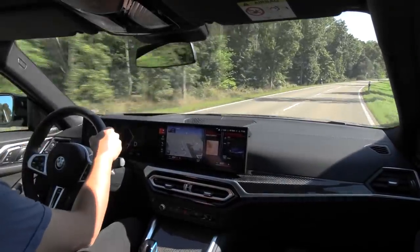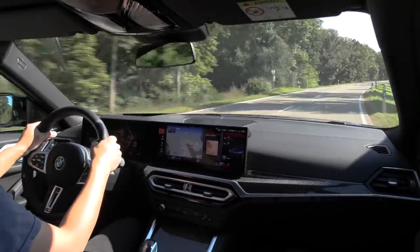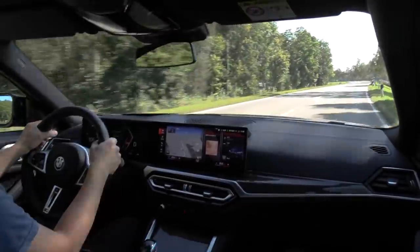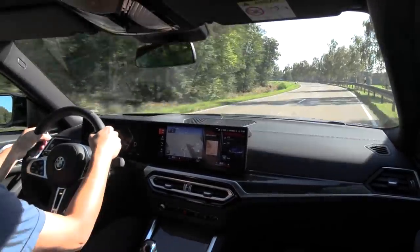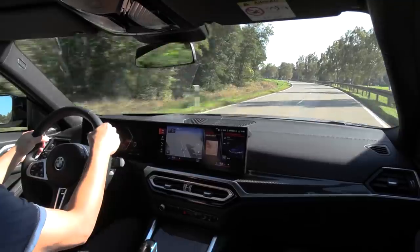Maybe I should talk more about comfort now. Very little wind noise, but we're only doing about 100 kilometers per hour. I hope that we can get on the autobahn, that we get some hammer, but at least on these kinds of roads, nice and comfy.